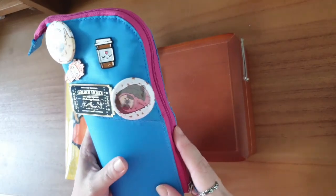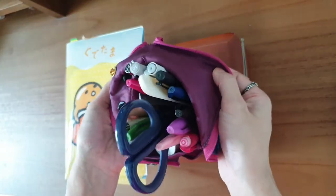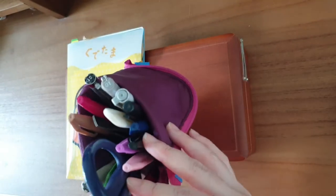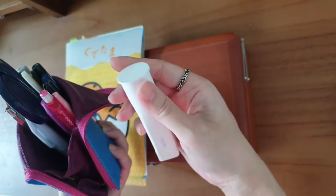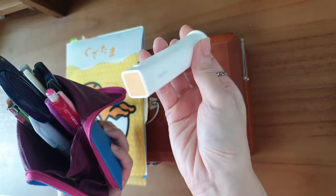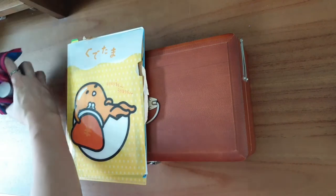So today I'm going to set up my August stationery capsule box. But before that, I'm going to review what went into the July box. I decided to put all my pens separately, so I use a Kokuyo pink and blue pencil case. And this glue stick was bought in July, so I added it in about halfway through the month.